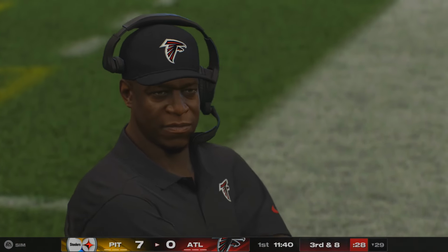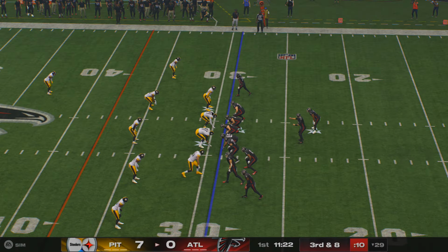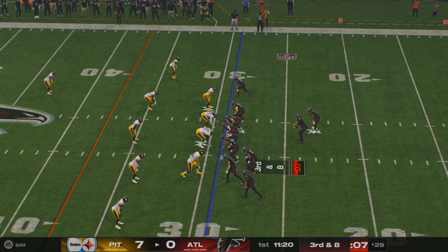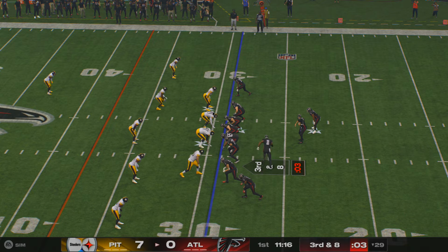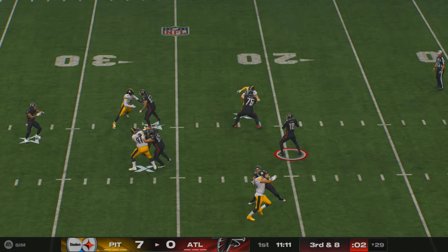Yeah, I wouldn't be surprised now. A little bit of pressure going at the quarterback in the expected passing situation. Here now a third down and 8. And they'll send the tight end in motion here. From the gun, here's Cousins.